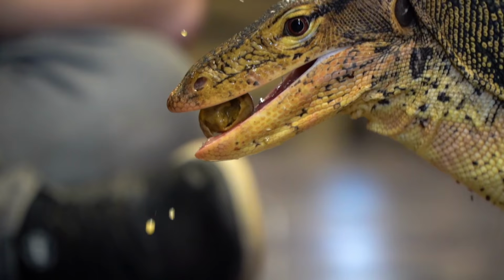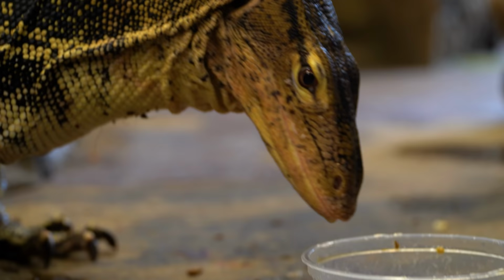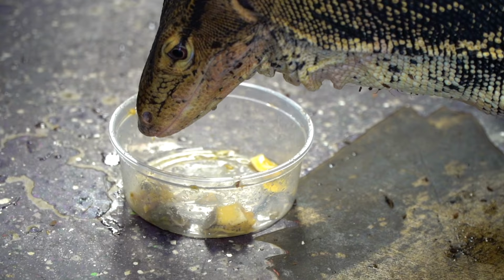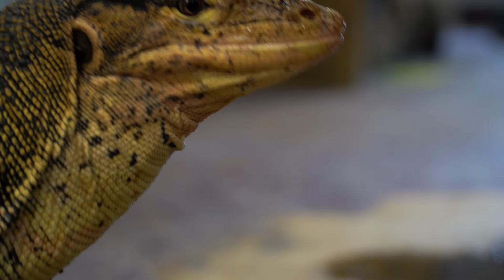It's funny how he uses the plastic cup so perfectly. He never tries to eat the plastic. He knows exactly what to go for. It's amazing how smart they are, aren't they? Just amazing to see that brain thinking, right? He's looking at everything, trying to figure it out. It's something that he's never really had before, but yet he's still using his brain to figure it out.